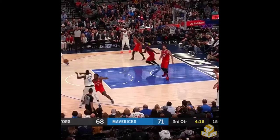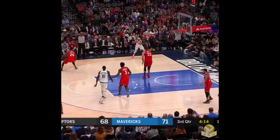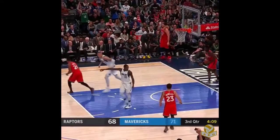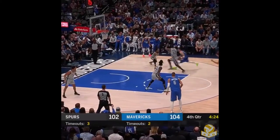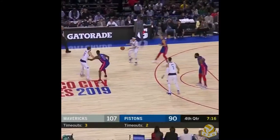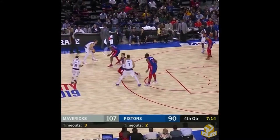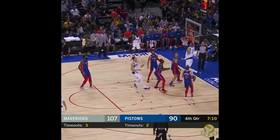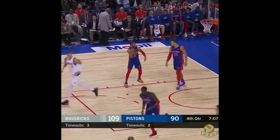Luka, the look away. Oh, all the way around the horn. Seth Curry, beautiful heart. Beautiful. Luka trying to answer. Right side. Pitch against Tony Snell, who's come in to play him. Goes to the left hand, goes to the basket, lobs it.